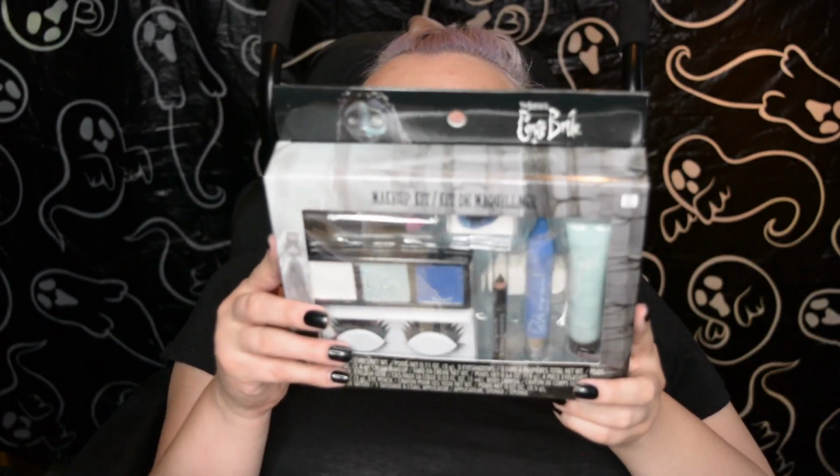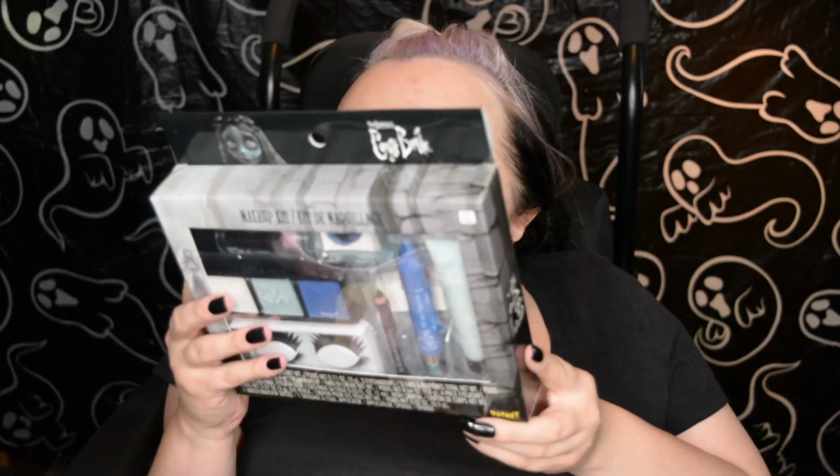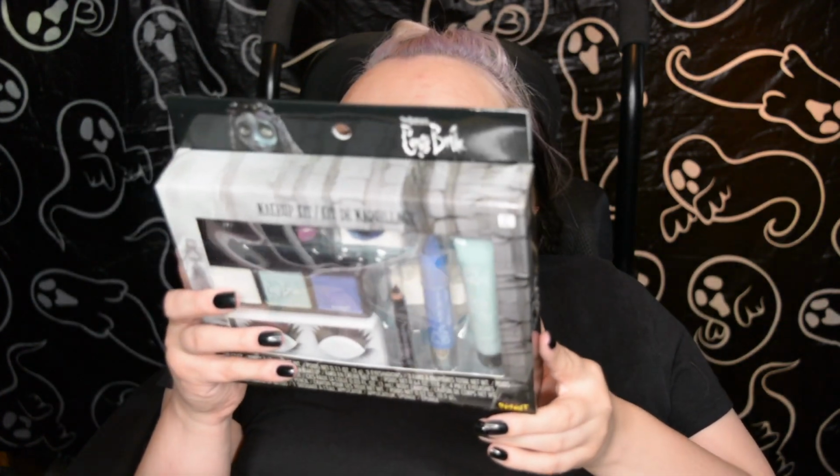My Spirit Halloween doesn't have this in stock, so I had to order it from the website. It cost me $14.99 US. And I do have to admit, I love that it says Emily makeup kit on the back and not just Corpse Bride. So we're going to just dive right into this because I'm quite excited to see how everything in here works. Is it worth it? Are you better off just using your own makeup?